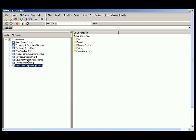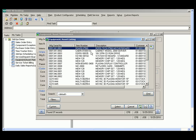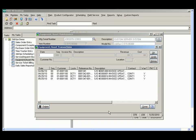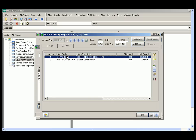Now if we were to go into our equipment asset maintenance and look at that particular server that we sold them, which is this custom server, just find it here, we can see all of the transactions that have gone against that server. This is the original sale, the invoice information. You can click the history button to go back to the original MAS90 invoice, see the sale.